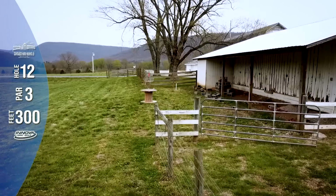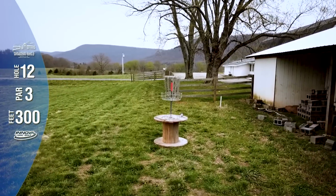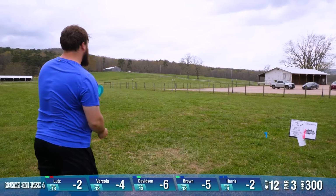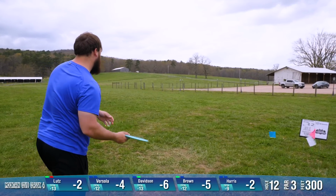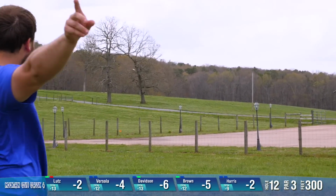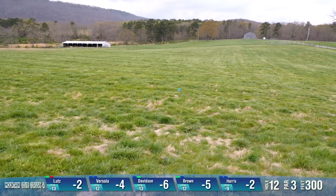Yeah, this big fenced off area also makes it seem a lot longer than 300 feet. You just feel like you have to crank it over this big fenced area. Because if you're short at all, you're OB, so you're just gonna want to miss long. That's a good height, but it's not gonna come back for him. That tailwind is pushing it straight out.